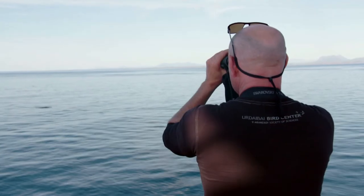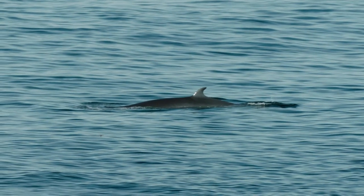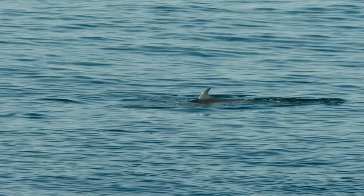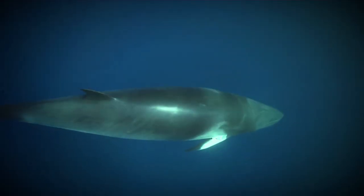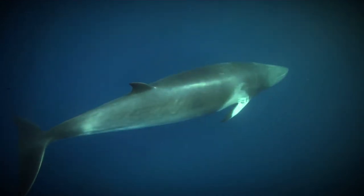There it is. Oh, I saw the snout. Oh, beautiful. We spot minke whales. Minke whales can grow up to 10 metres in length and weigh in at 9 tonnes. That's twice as heavy as an elephant.